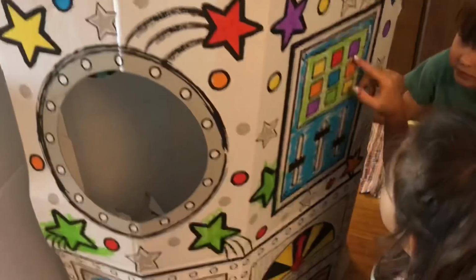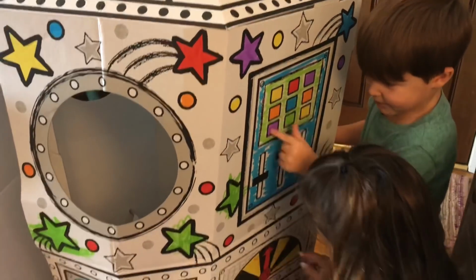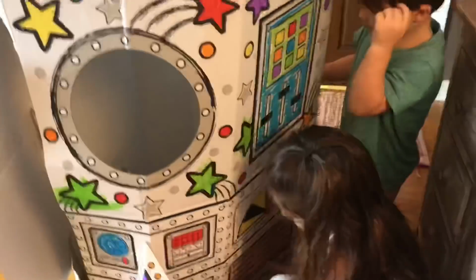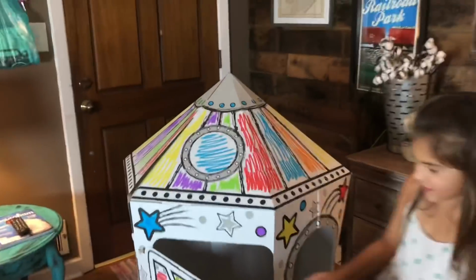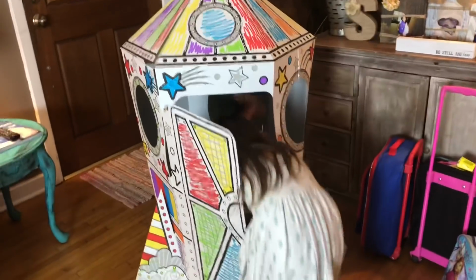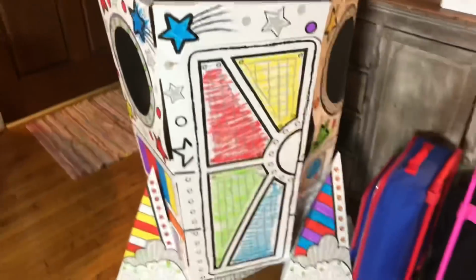Beep, beep, beep, beep, beep. Okay. It's gearing up. It's ready for blast off. Let's get it. 10, 9, 8, 7. Oh, you do have all your stuff loaded? You got your seatbelts on? Are you ready for blast off? 5, 4, 3, 2, 1, blast off!